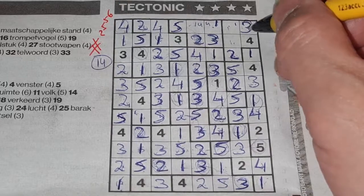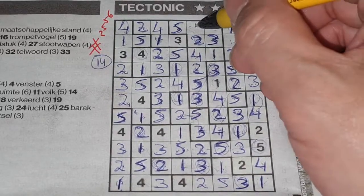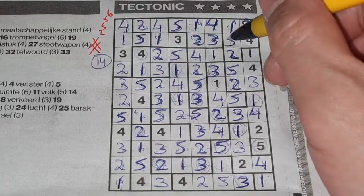And I've eliminated the 1, so the 1 goes there. Now we have a 1 here, so this box can't be 1 anymore. That box should be the 1, and this box should be a 4. Alright, one box left in this area for the number 5.